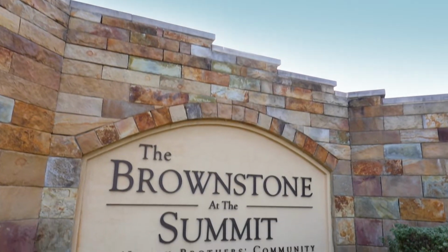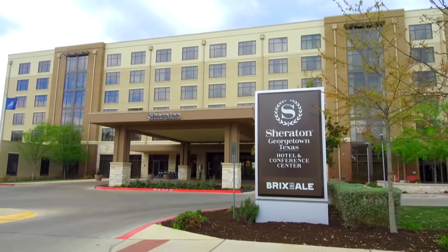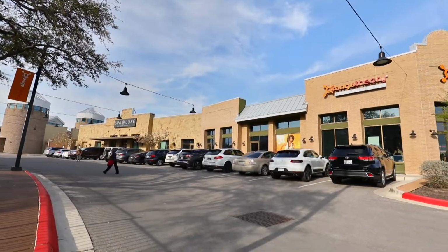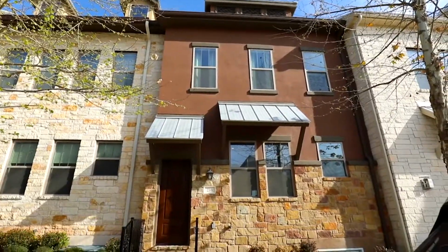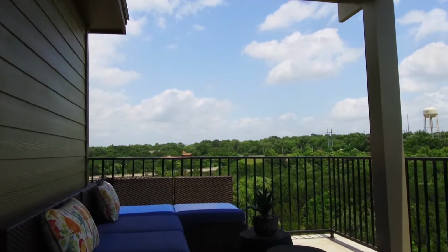The Brownstone at the Summit is part of Georgetown, Texas's first high-end mixed-use development, anchored by a 4-star Sheraton hotel and backed right up to the beautiful San Gabriel River. The Brownstones offer 25 miles of hike and bike trails, restaurants, and retail options all within walking distance. Residences are inspired by the classic brownstone homes of New York and Chicago, but with distinctive Texas materials and styling. Homes feature private elevators, rooftop terraces, and no maintenance living.